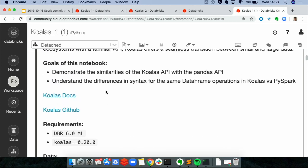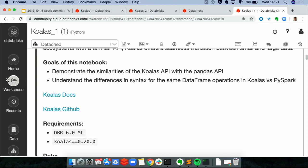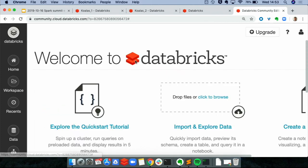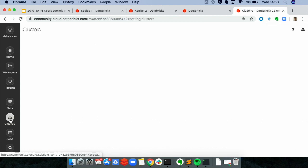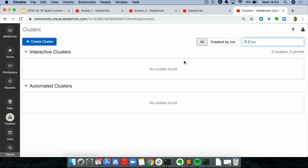So once in Databricks, for those unfamiliar with it, we can actually install dependencies or libraries that are not currently installed, and we can install them on our cluster. On the left-hand pane, you'll see this Clusters tab. If you navigate into our Clusters tab, you'll see the ability to create a cluster. So what we're going to do is create a cluster, number one. Then number two, we want to install Koalas on that cluster.